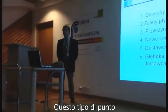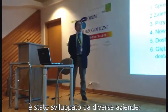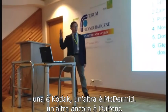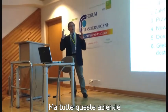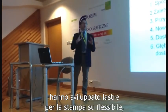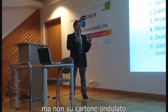This kind of dot was developed by different companies. One is Kodak, another one is McDermott, another one is DuPont. But all these companies have developed plates to print flexible packaging and not corrugated board.